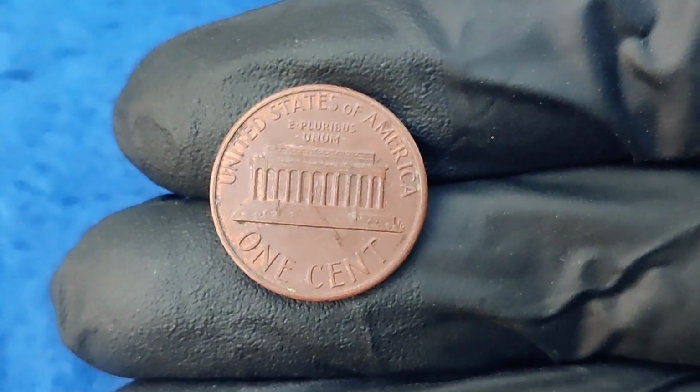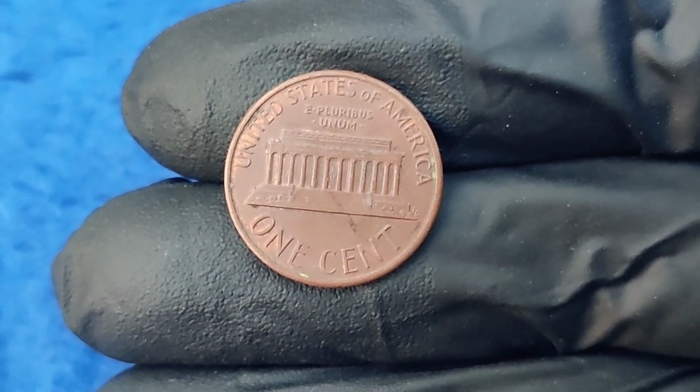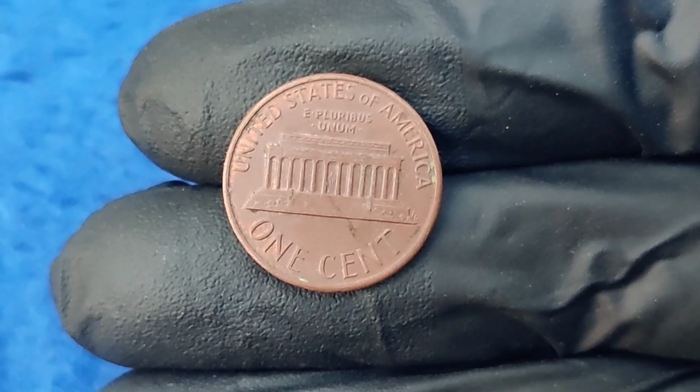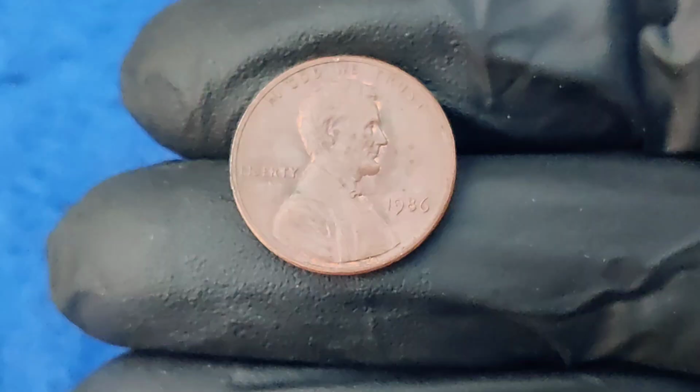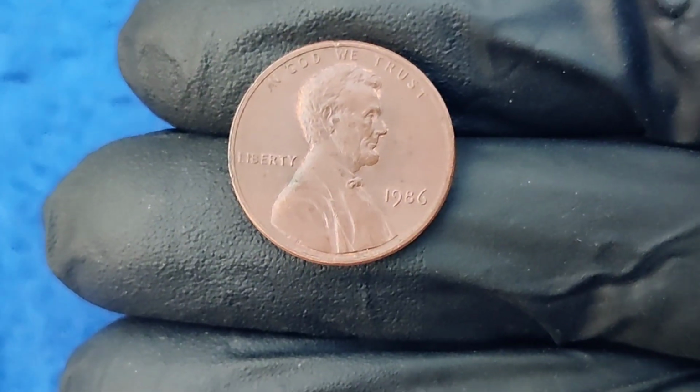That tiny missing letter, that absence of what most coins carried, transforms an ordinary piece of change into a remarkable rarity. It's a minting mystery, a silent error, a coin that whispers, "I was never meant to be common."